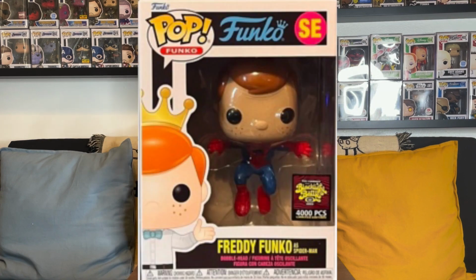Now, one that I think was a lot of people's favorites was Spider-Man. And of course, Spider-Man is awesome, but it's a great looking sculpt of a classic Spider-Man suit. We just have Freddy's head on top. So I thought this one looked great, especially with that jumping pose. I thought that one looked awesome.